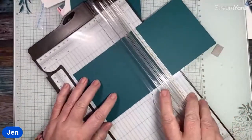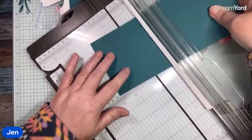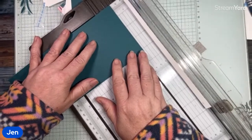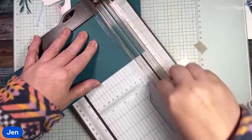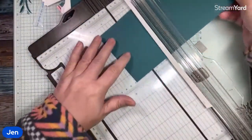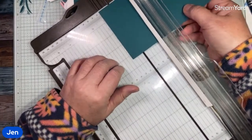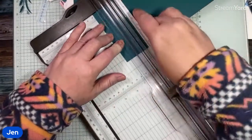Isn't that amazing? Okay. So we are going to score at 3/8. I'm going to actually use this side because it's easier for me to control. That's 4/8. That's 3/8. And I'm going to score here. So that's 3/8, and then I'm going to turn it around so the 3/8 is here, and then we are going to score at 1 3/8. Oh, hold on, I almost messed up. 1 3/8 is there. Whew, that was close.